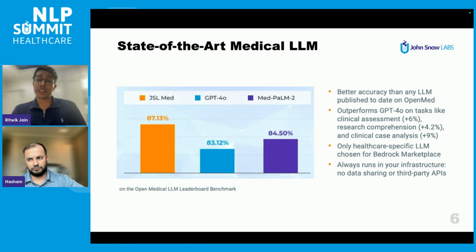We have navigated to creating medical LLMs now, state-of-the-art medical LLMs that are all trained on healthcare specific data sets. And with these LLMs, we do a ton of benchmarking against GPT-4 on medical clinical tasks. Our promise to our customers is still that we keep them state-of-the-art with regards to clinical accuracy in the NLP and LLM space.